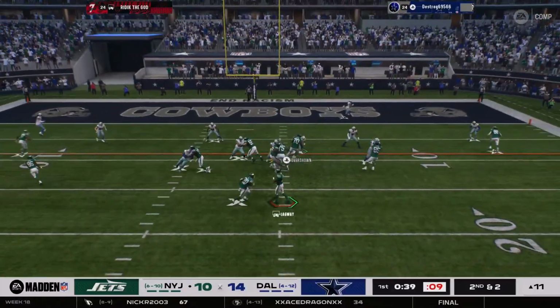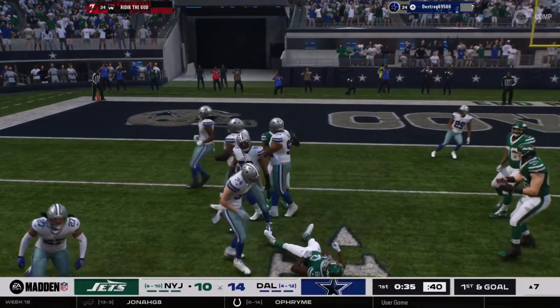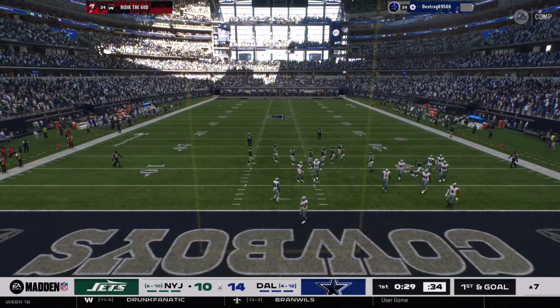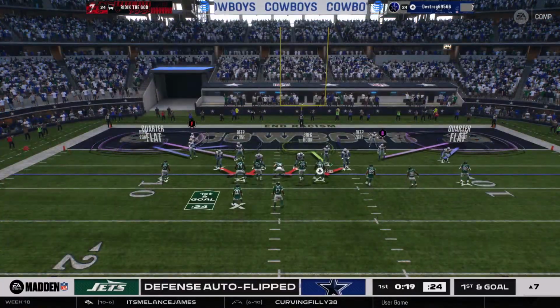Let's go! A throw left side, caught by Brown. And he's going to be dropped with a big hit at the end of that. But the effort still sets him up with a 1st and goal. It sure seemed like he knew exactly where he was going with that right off the snap.